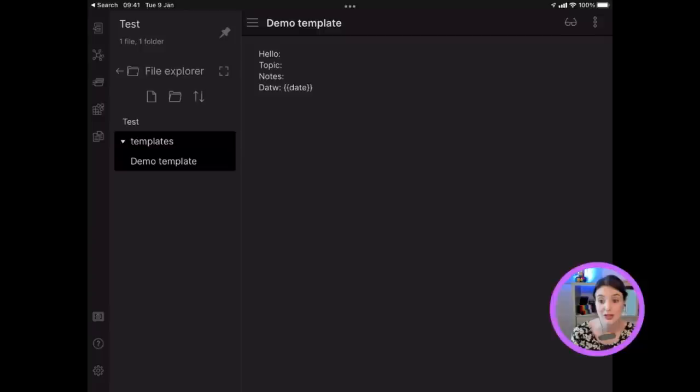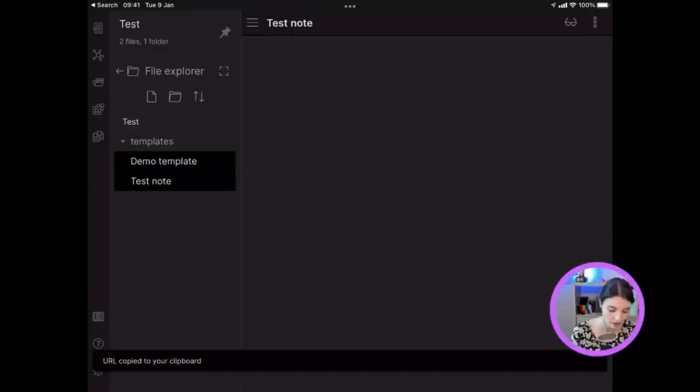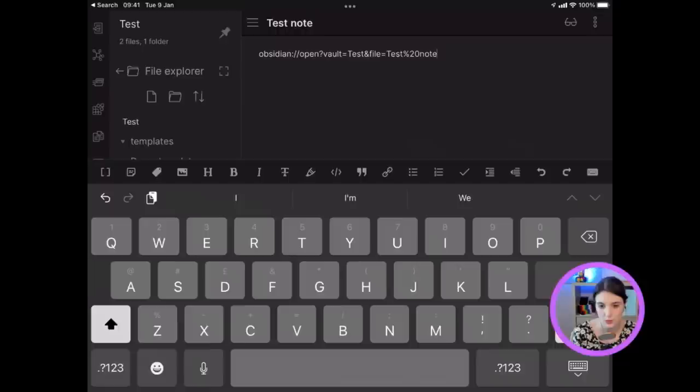But what I love about this is that what I can do from any individual note, so I'll just create a test note here, is I can copy a universal link and then keep that link so that I can reuse it again and again. And if I copy this Obsidian URL, and you know, Drafts does have this feature as well, but it's not quite intended to work in the same way. If I paste this URL, then whenever I tap on this somewhere else, it'll open this vault, which is essentially a folder on my iPad, and open this particular file for me.